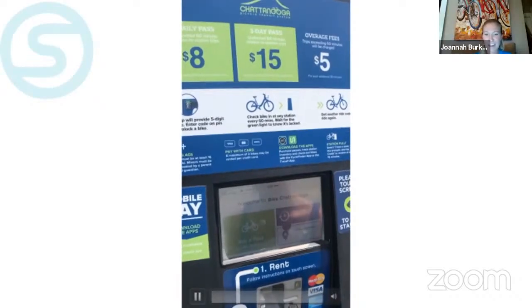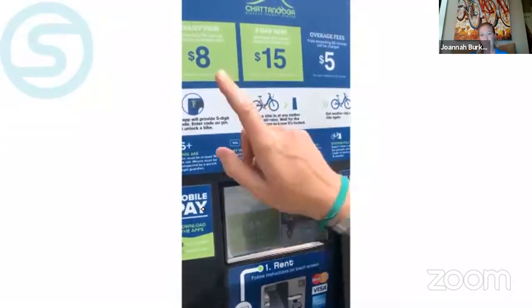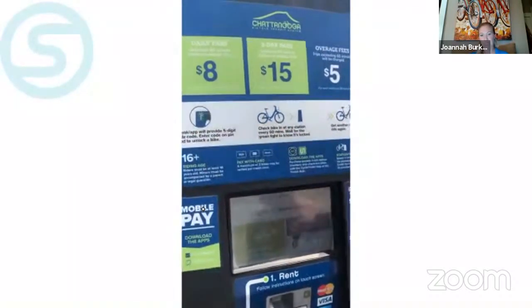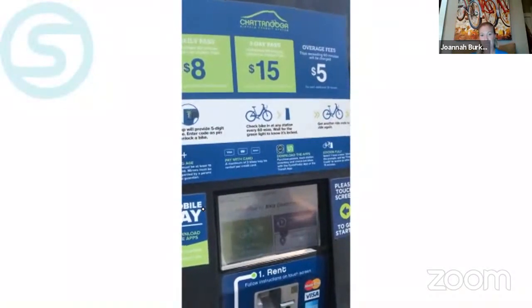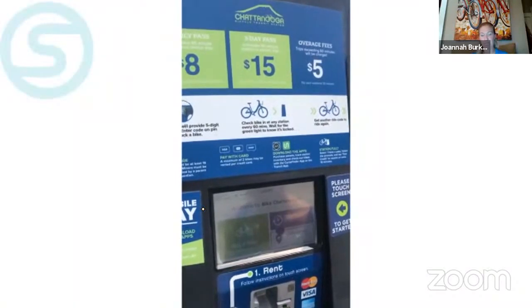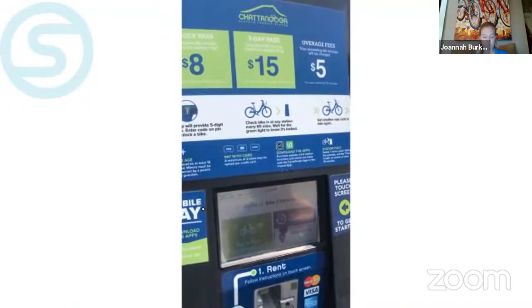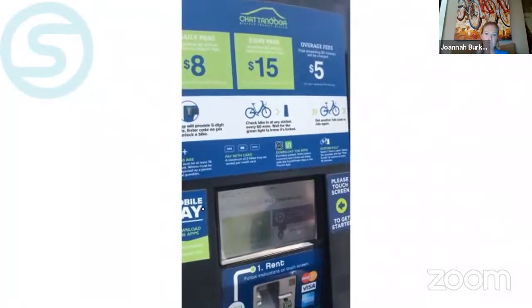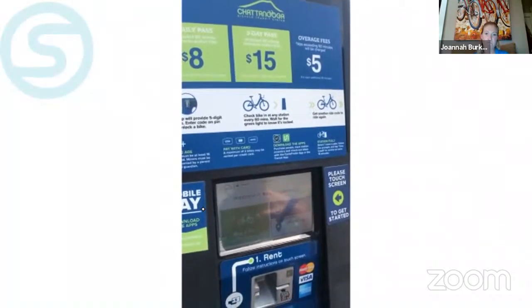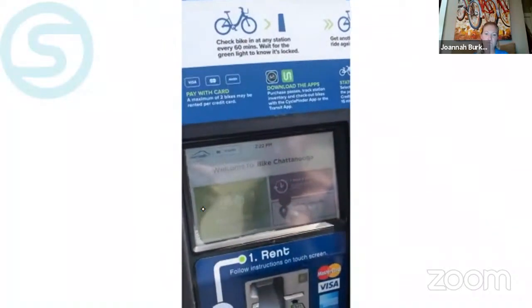Whenever you go up to the kiosk, you've got two options. You can purchase a daily pass for $8 or a three-day pass for $15. What these passes do is they give you access to the system for 24 hours and give you unlimited 60-minute station-to-station trips. So what that means is when you pick up the bike from a station, you've got 60 minutes to ride it around and dock it into another station. So to get a bike, you'll have to come to the kiosk and buy a pass.